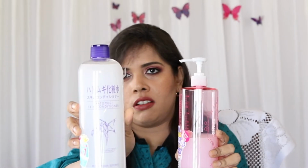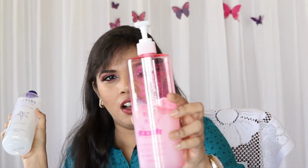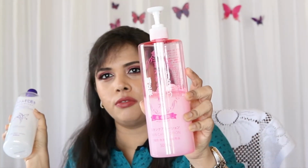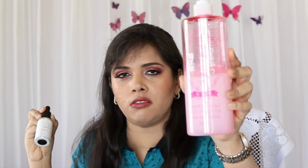Hatomugi skin conditioner from Imu, naturally, Japanese. Kiku Masamune, butchering the pronunciation here. High moist skin lotion. Huge fan of these. So this is 30 mils and this is 500 mils. If you're using plastic, this you'll have to throw away every 30 mils. This you need to throw away only after 500 mils.